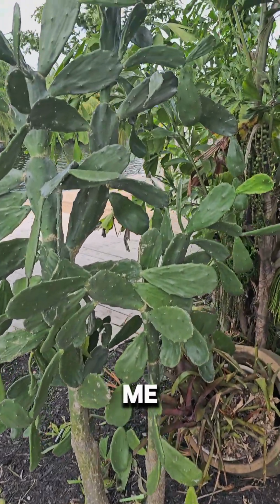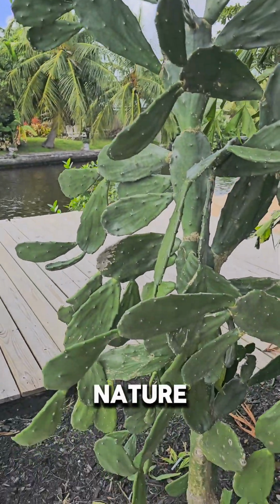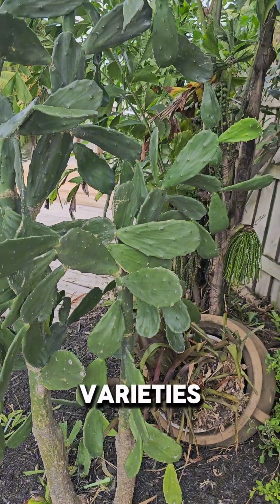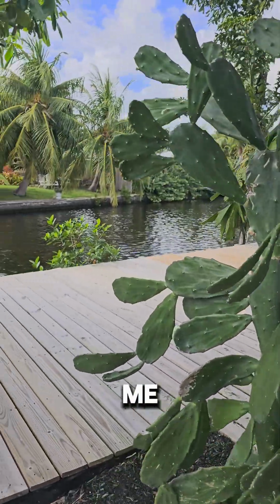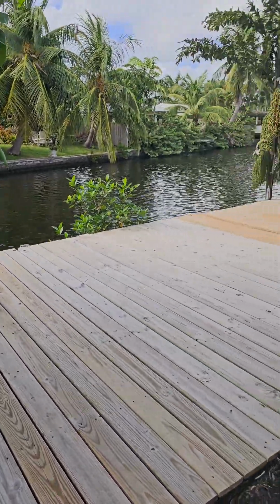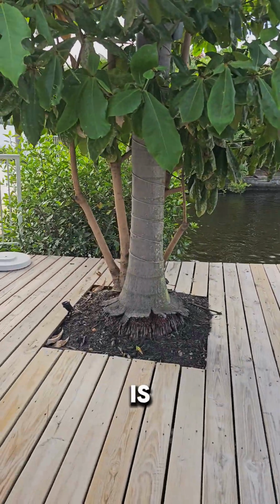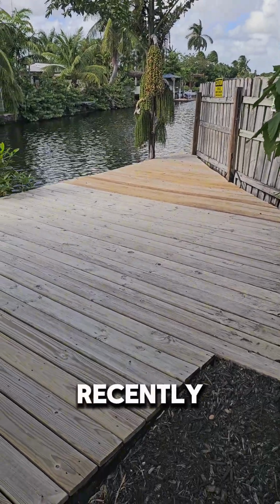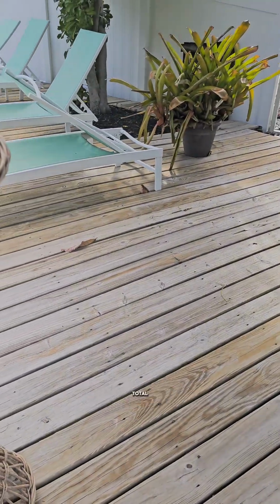If you know me, I just love the beauty that comes in nature. Plants of green and different varieties. They make my day. This is just overlooking the area of dockage. And if anyone remembers, this here from the description is about 32 feet of dockage. Recently redone, about 500 square feet total.